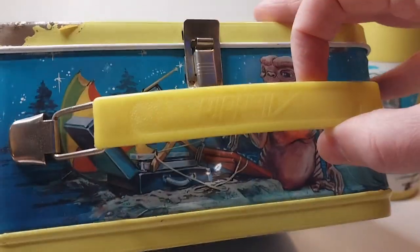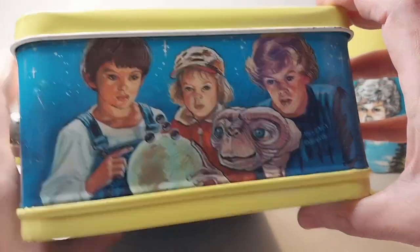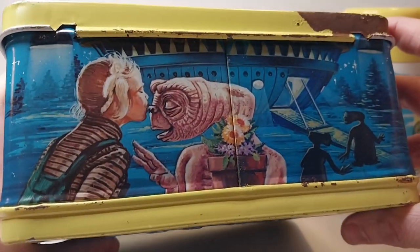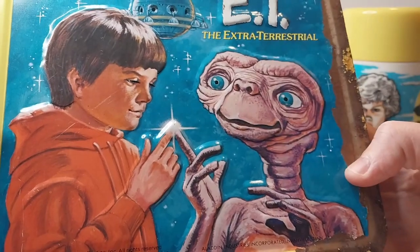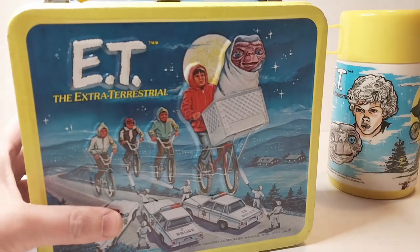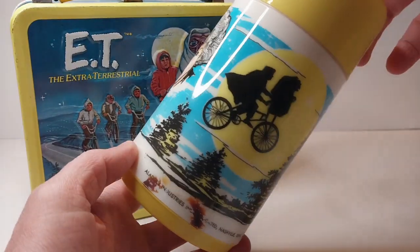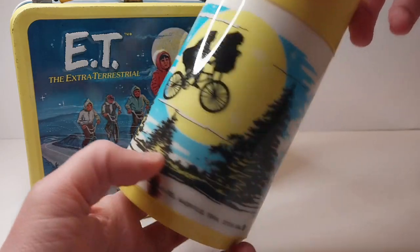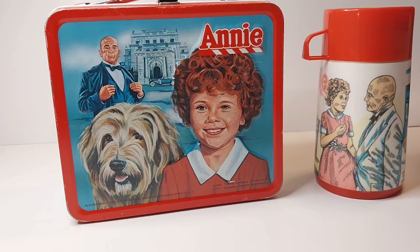We got ET making his communication device on the top. Got the kids and ET on the side. On the bottom, we have Drew Barrymore kissing ET goodbye. Elliot and ET touching fingers. And, of course, the iconic bicycle ride across the moon. It also came with the thermos, which has a bunch of floating heads of the children, and the bike going across the moon. The lot also had this Annie lunchbox from the early 80s Annie movie.